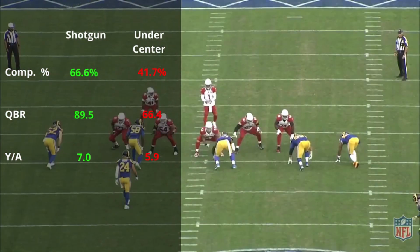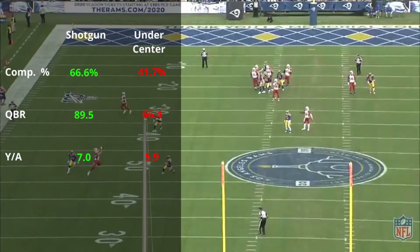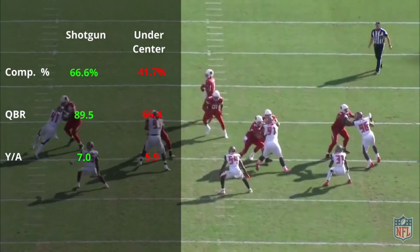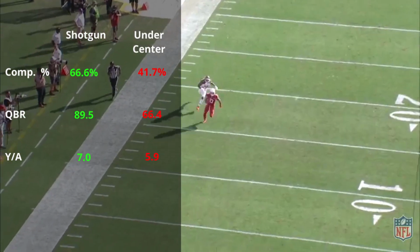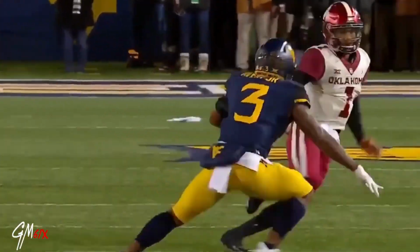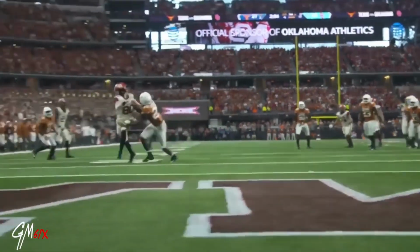A similar trend can be found when he's in the shotgun versus under center. His completion percentage goes up by 25%, his passer rating is 23 points higher, and his yards per attempt is 1.1 yards greater. When running RPO concepts, he also had consistently better numbers than he did on pure dropbacks. None of this is super surprising given the offense he ran at Oklahoma that had him in the shotgun, running RPOs, and pushing the tempo.